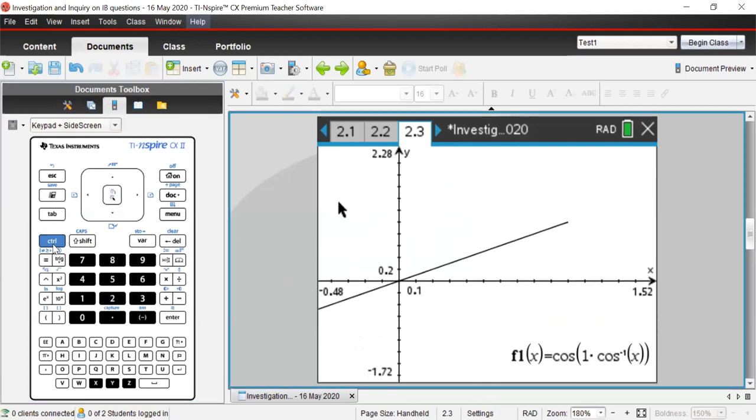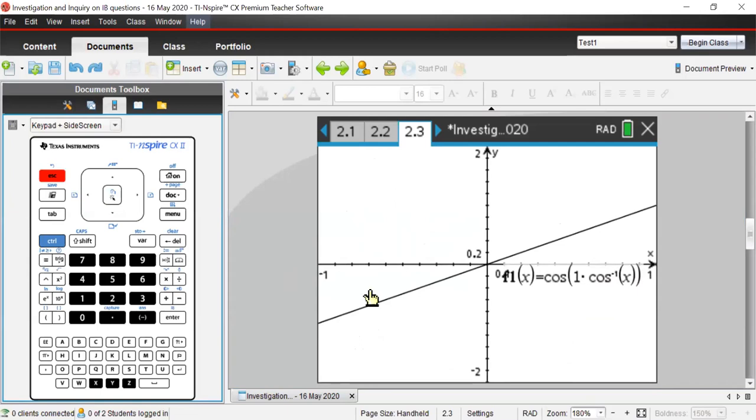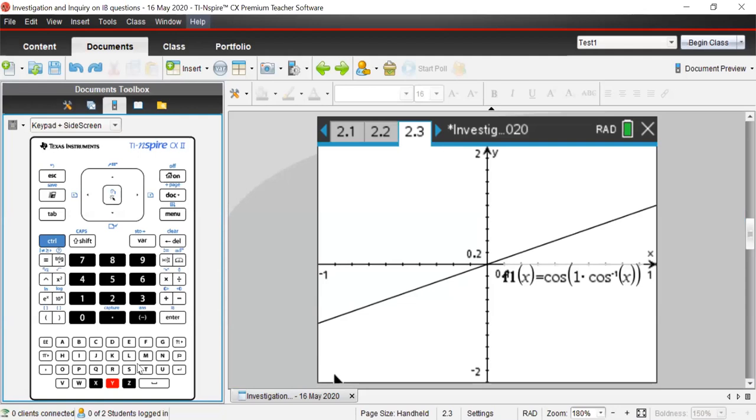You can always press Control, Escape. Control, Escape actually is an undo button. It's the same as Control, Z. And of course there is Control, Y, the redo button as well. So you can actually do that.